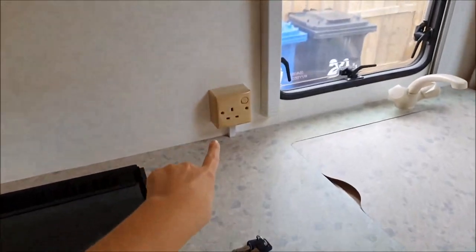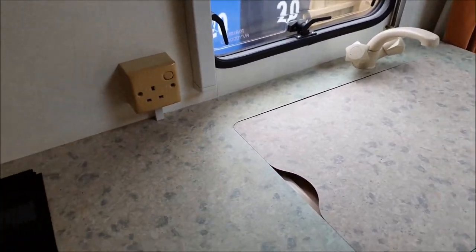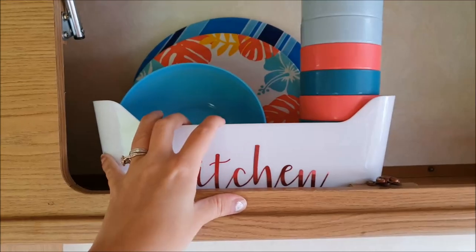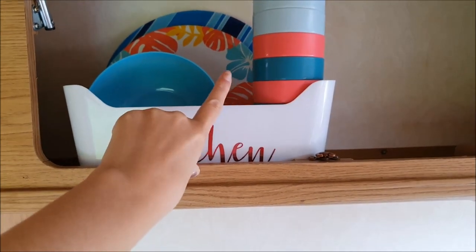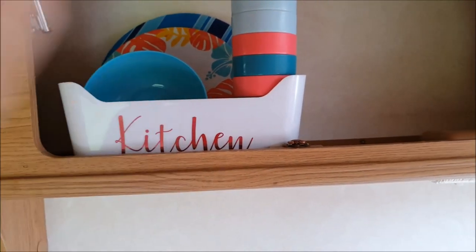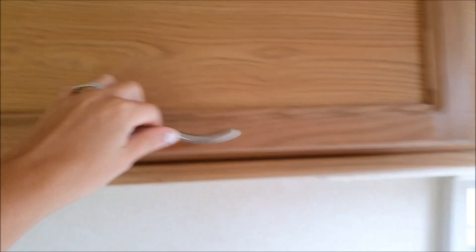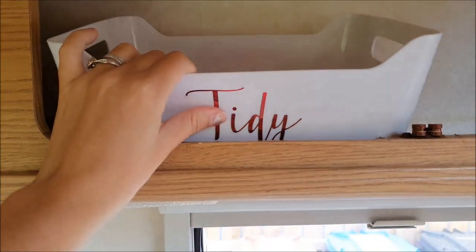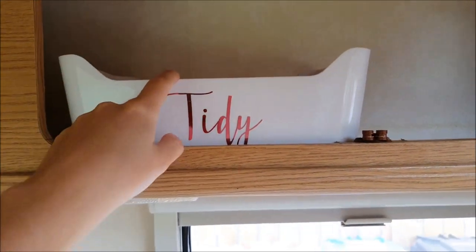We didn't get round to changing the sockets just yet, but we will do those at some stage. I also bought a little storage box because whenever you're traveling, all these just slide everywhere in the cupboard. So I got a wee box that just says kitchen on it, to put plates and cups in, all plastic so that if it does fall, it's not gonna break. And then I bought a second one that I'm gonna put tins of food in, and pastas and things like that.